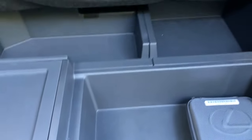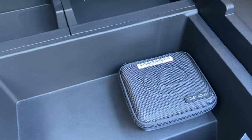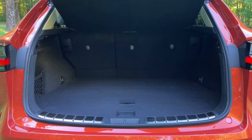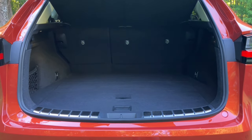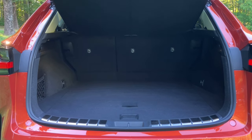Now, here's what I don't like. We ain't got no spare tire. We got a lot of storage, but we ain't got no flat repair kit either. We got nothing. First aid, which is excellent. And I always have to say kudos to Lexus about this. But all this car has is run flat tires, which I've always been less than fond of personally. But that's it on this particular car, and this is the luxury model. So maybe there's something different.